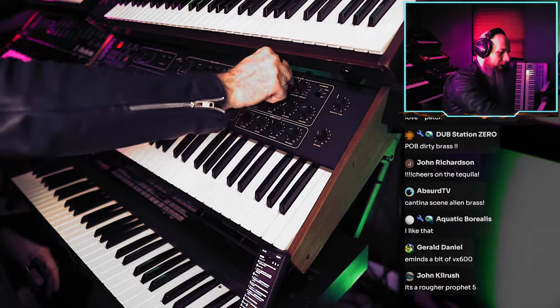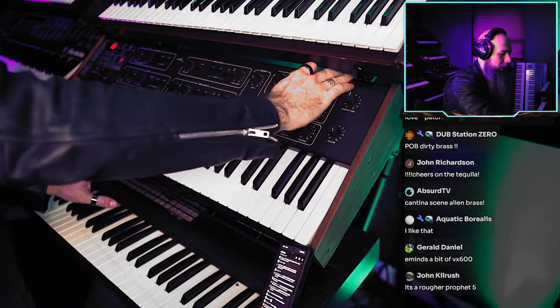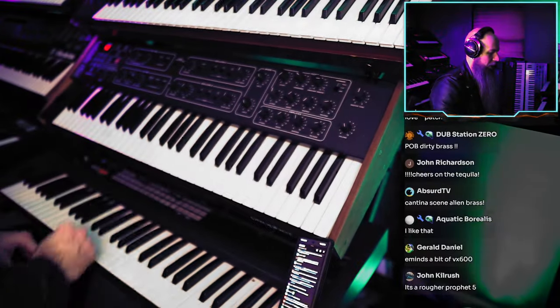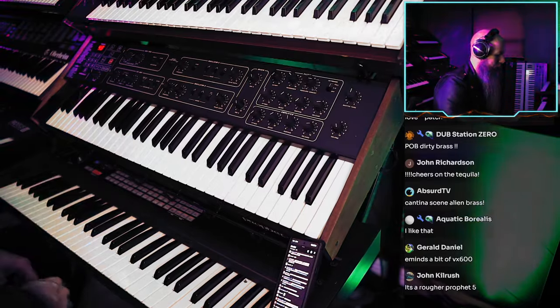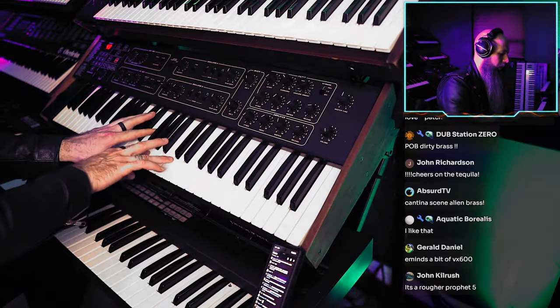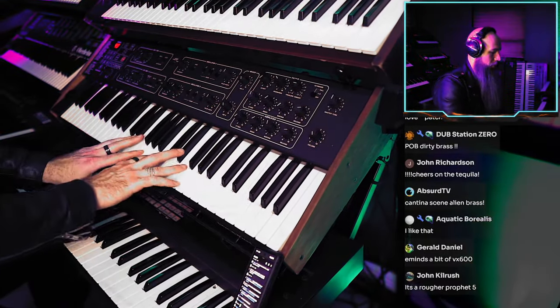Now, I'd just like to say, though, if we turn the resonance down and the polymod up, we'll actually have to increase the envelope amount, but this is the sound we're really starting with. It's just like a basic Prophet brass sound, which I think sounds properly analog. It's actually very bright. I'm sorry, dark. Wow, I mean, that sounds good.